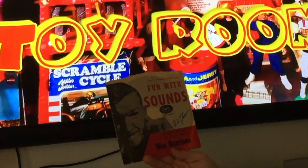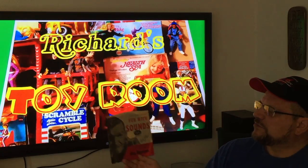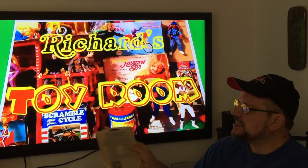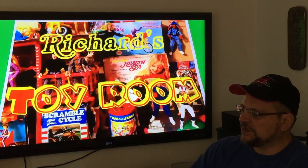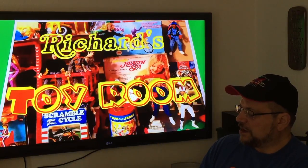Then I grabbed this one. I'm not sure, I didn't do any research on it yet. It's called Fun with Sounds by Wes Harrison, but it has the original picture sleeve, which is really neat. That's kind of most of the reason why I grabbed it. In fact, if it was just this record, I probably would have left it there.